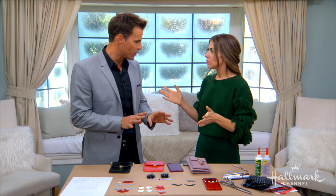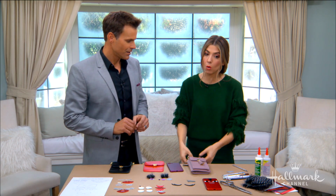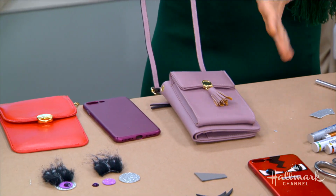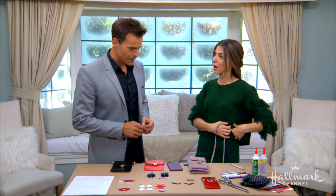Okay, so we got to start with just a plain phone case. That's the first thing we do, right? Yeah. So I would recommend either your simple phone case or one of these. That's the phone holder. These are really fun, and this is really functional. A lot of people have these. It's a simple crossbody way of carrying your phone.